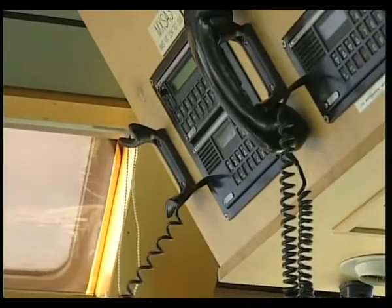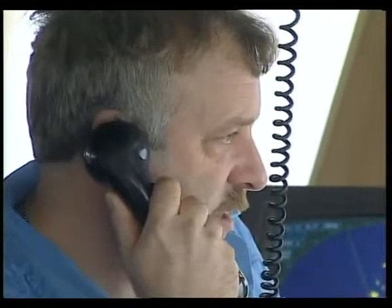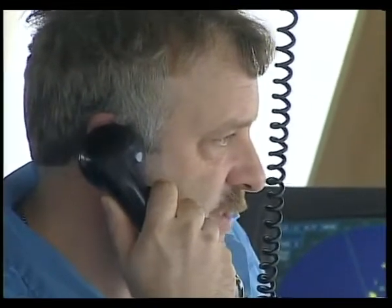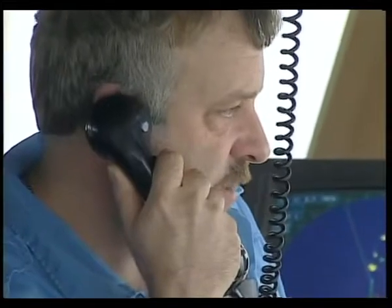Number 7 winch, Peter. Peter, number 7. Okay, that's the anchor on deck. It hasn't come up the right way. It's on one of its flukes and one of the wings, but loads were pretty low when it came up. Everything's all right with it.